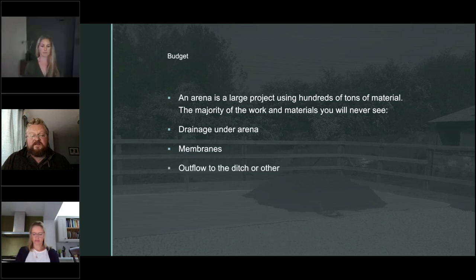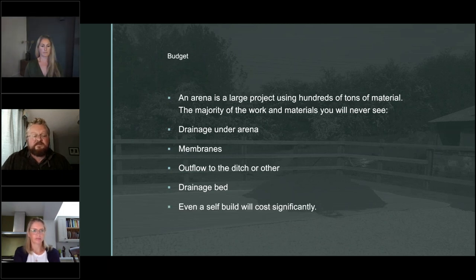They're expensive. The outflow to the ditch or soak away, whatever you have, and your drainage bed. Your drainage bed contains up to 50% more, sometimes more material than your surface. And that's underground. You're never going to see it again, hopefully. And like I say, even a self-build will cost significantly.